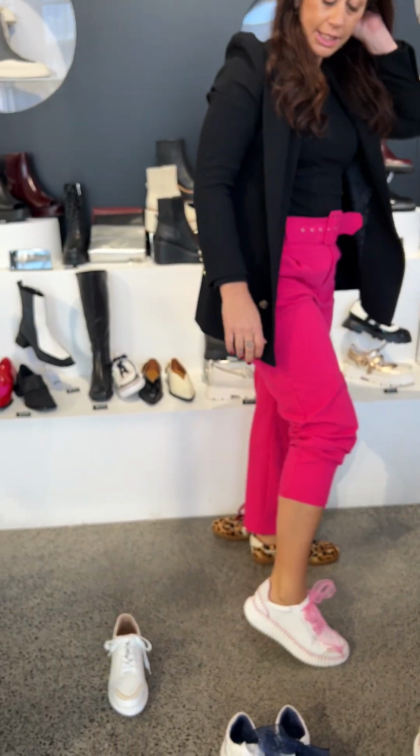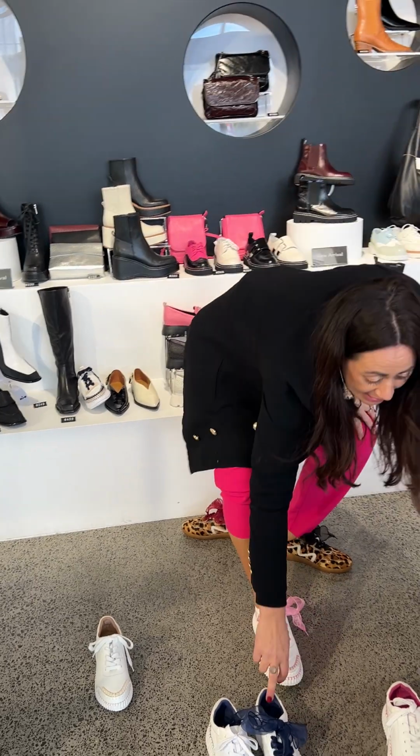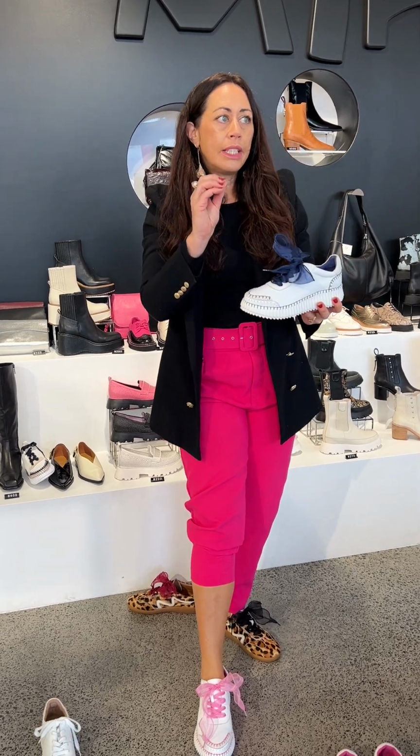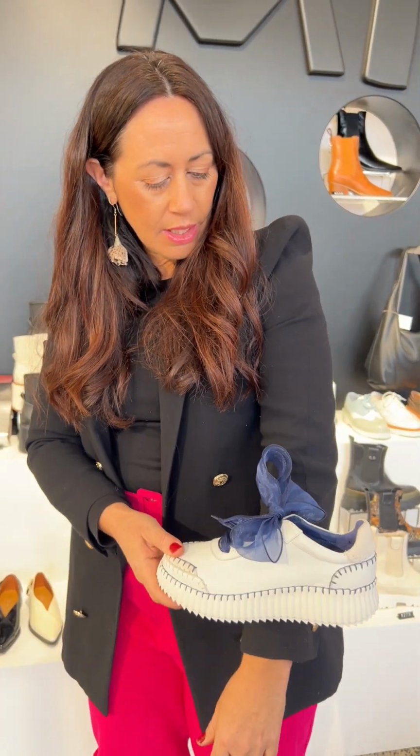I'm really into this. I think the pink looks cool, but I do love the navy. I mean, it's really hard, ladies, to find a white leather sneaker with a little hint of navy. They don't exist, and that is the right amount of navy to me. It's just cool.